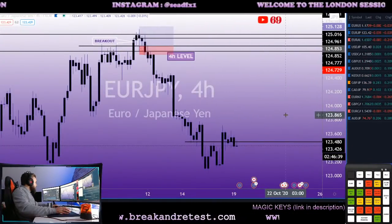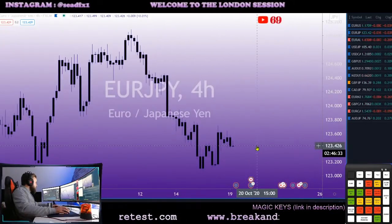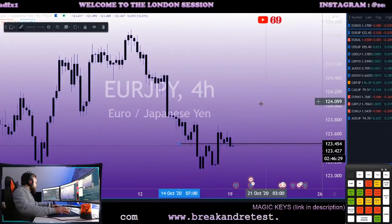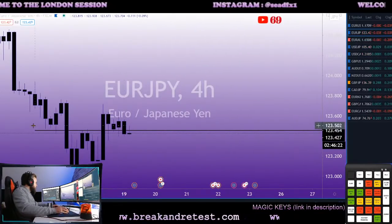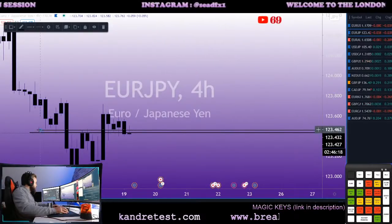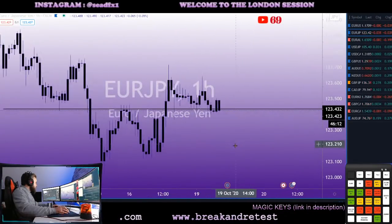Oh, it looks like we have a 4 hour break and retest, even though not a clear one. The breakout was not clear. We need a better close below here. Like I said, we have two zones in between, and when we go to the 1 hour, we have even a better picture.